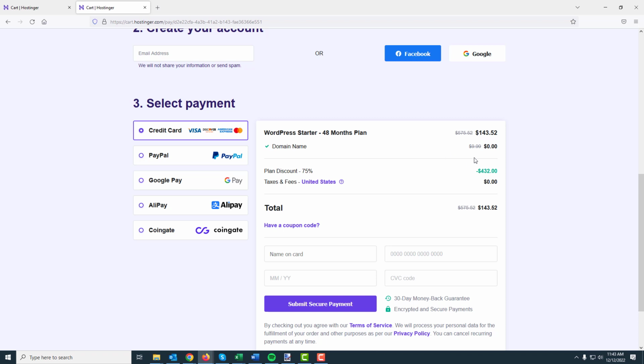Unless they provide the same discount so you can get 4 more years, then obviously do that, but most likely they won't. But this is a 75% discount plan, so $432 off. That's really, really good, which is really impressive. So you don't have to worry about it for 4 years. It's going to come up if you're doing well and whatnot, but you can renegotiate with the billing team, and they will definitely accommodate you.